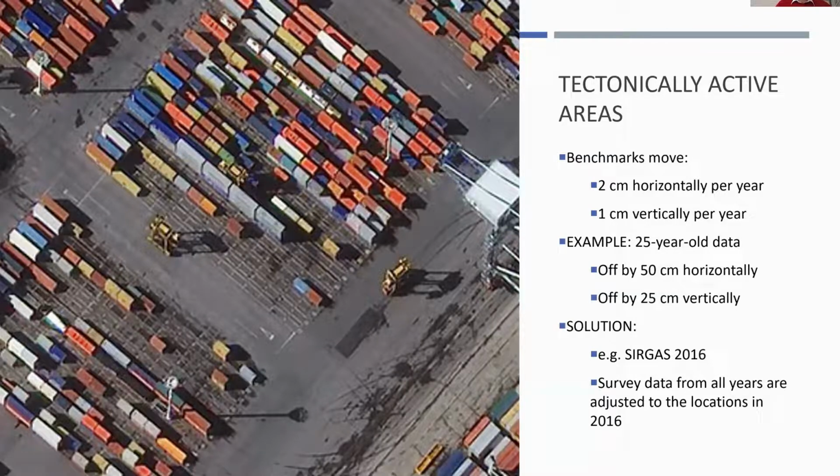Okay, another issue, tectonically active areas. In tectonically active areas, the world survey benchmarks often move up to 2 centimeters horizontally and 1 centimeter vertically each year. So 25-year-old survey data can be different by 50 centimeters horizontally and 25 centimeters vertically from a current survey of that same benchmark. So kind of like currency, survey data is often adjusted to a particular year, like SIRGAS 2016. So all the years are kind of referencing a specific year, so this kind of temporal effect doesn't influence your survey data.